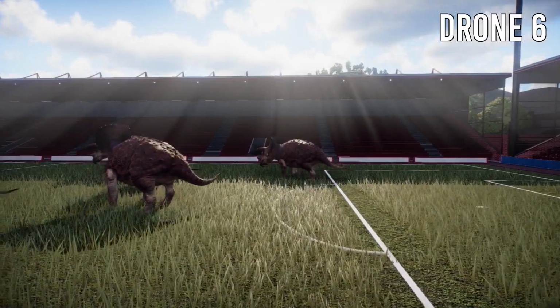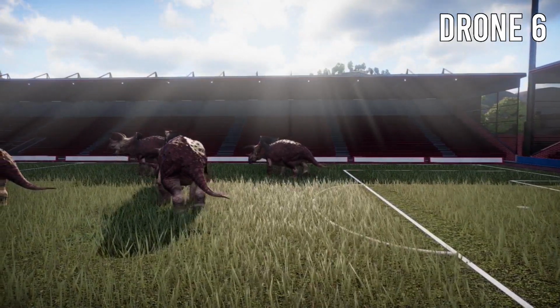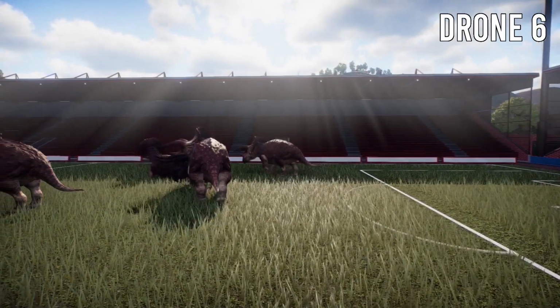On the rare occasions that they stay out of their territory into daytime, the Triceratops will often join the mammoths in the football stadium, which provides them sanctuary from the large predators.